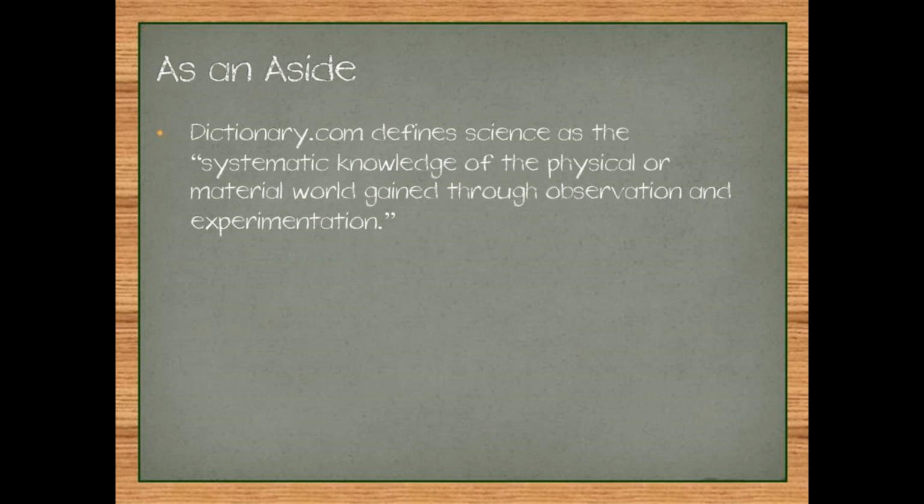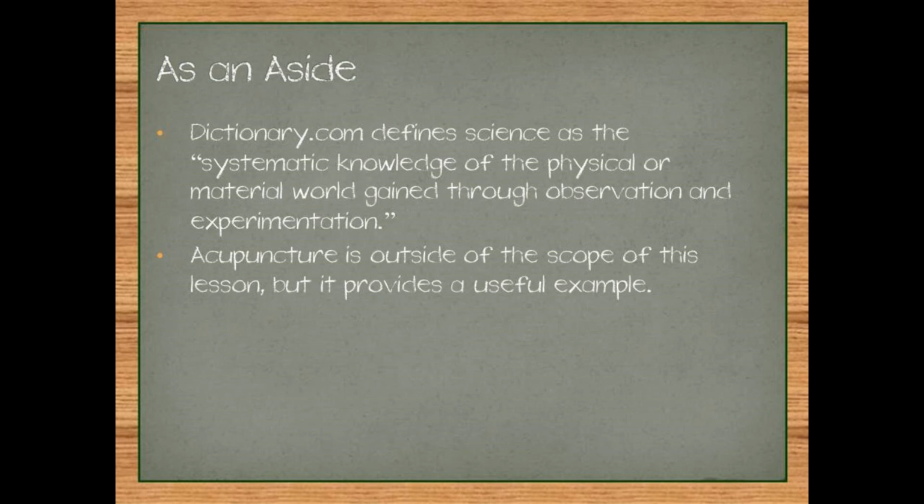Acupuncture is outside the scope of this lesson, but it provides a useful example. Research in the United States and Europe has demonstrated that it works. It's covered under many U.S. health plans. Traditional Chinese medicine offers the only explanation as to how or why it works, and that explanation is based on the flow of qi through the meridians.